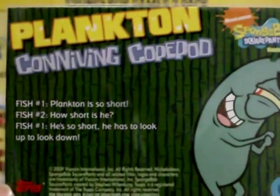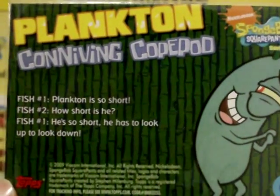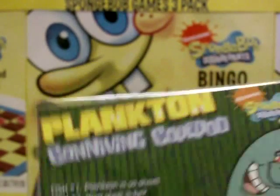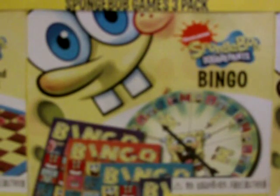Yeah. Number 6, and Plankton is so short. How short is he? He's so short he has to look up to look down. Wow. Yeah, you guys can just imagine that. Who wants to be Plankton? I mean, in terms of his genius, maybe, but his size is a big disadvantage.